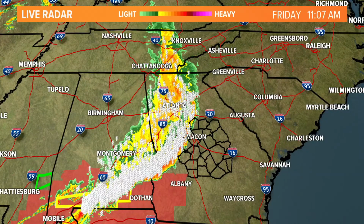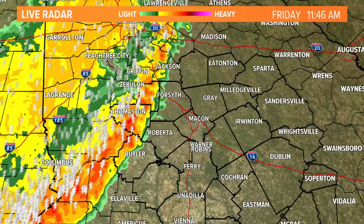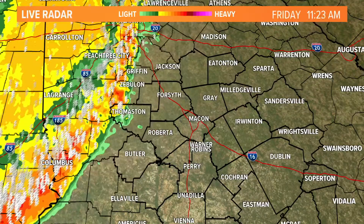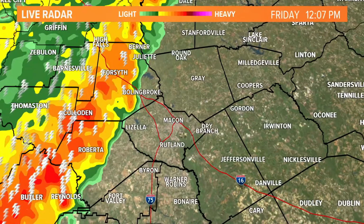And you can see there is a lot of activity going on with this cold front. It's bringing a lot of lightning in that first band of storms. So let's zoom in and take you through that. Right now, already making its way into Crawford counties, Taylor counties, and into Forsyth and Monroe counties. So definitely, if you live anywhere from Macon up to Bolingbroke, down into Lizella, Rutland, Byron, Fort Valley, you are next in this line of storms.